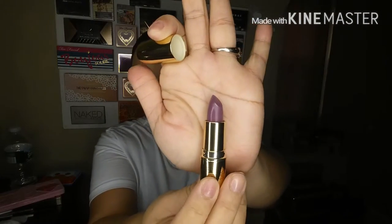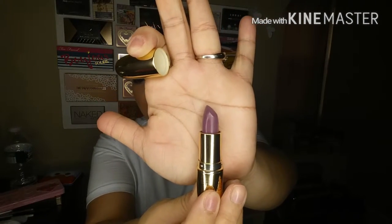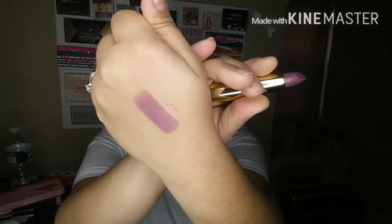Then moving along, this one is Enchanted, or Enchanted? I don't know. But this one's the one I swatched yesterday, and this is a beautiful mauve-y shade. It is gorgeous, and I'm going to swatch that on my hand. That's the shade, and let's apply it on the lips.